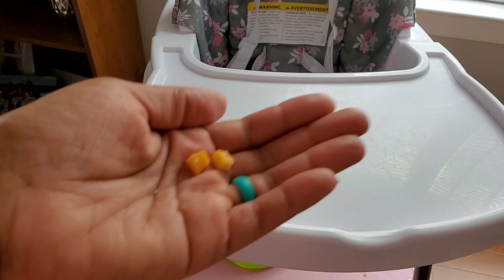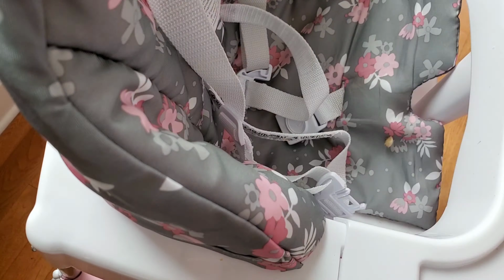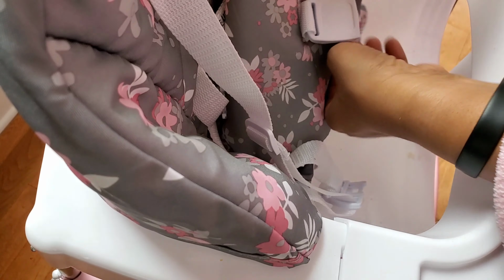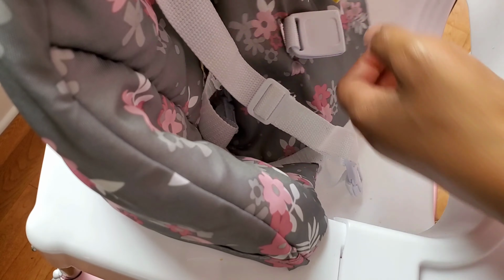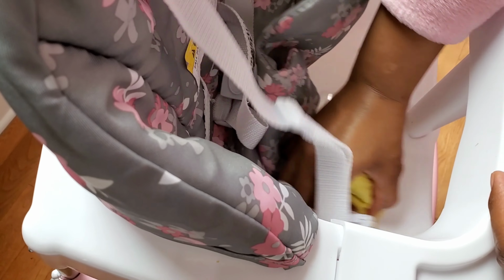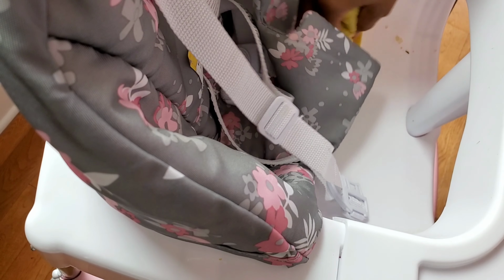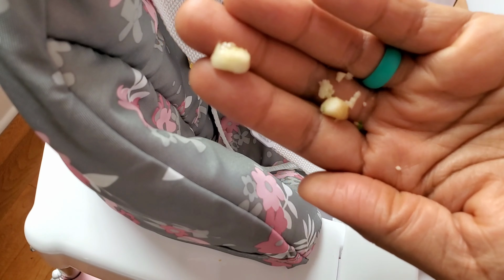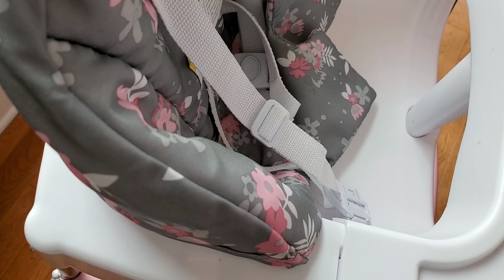This is my third baby now, and I love it because you can clean all of the parts. I hate when baby equipment gets dirty, you can't clean it, and it just looks dingy. With this Evenflo 4-in-1 convertible high chair, I'm able to deep clean everything, wash all the straps, and wash the cover and make it look brand new.